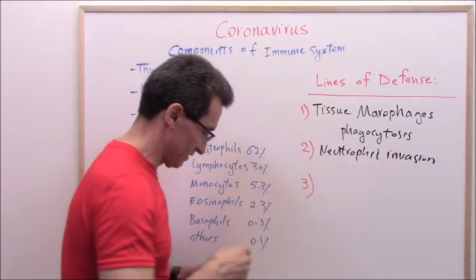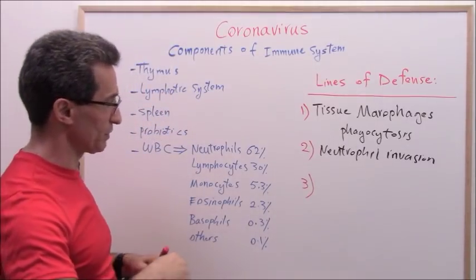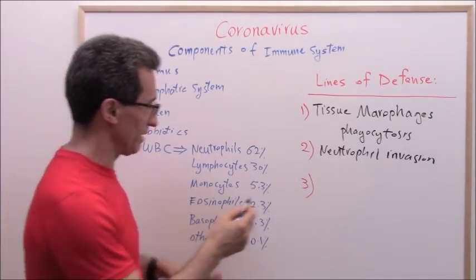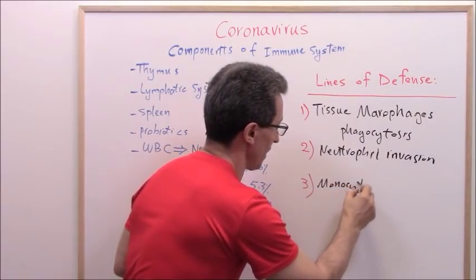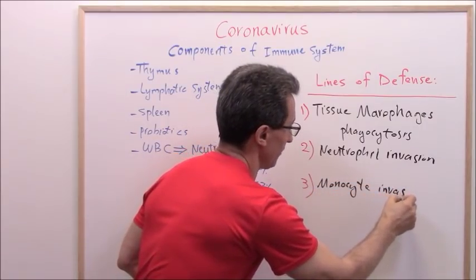Third line of defense is, I'm going to put in here, monocyte invasions.